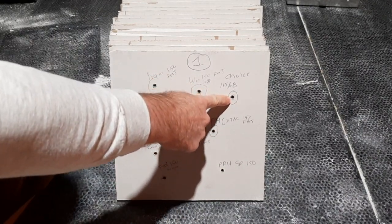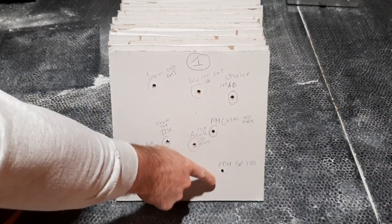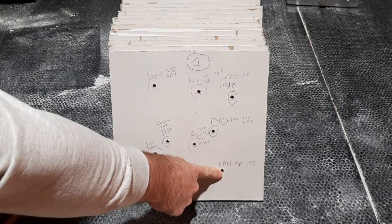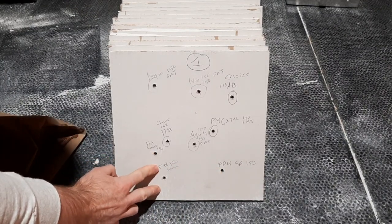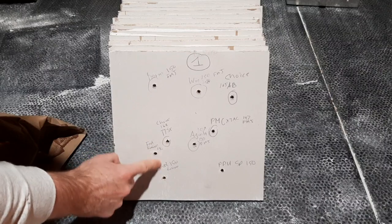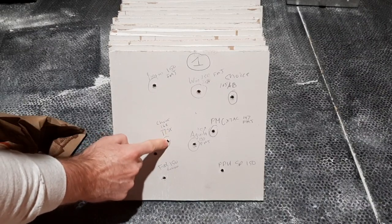On the upper right is the Choice Ammunition 165-grain AccuBond. On the lower right, the PPU or PRVI Partisan soft point 150-grain. On the lower left, we had the two Federal Fusions 150-grain bonded soft points. And then right next to them, we have the Choice Ammunition 168-grain tip triple shock X.